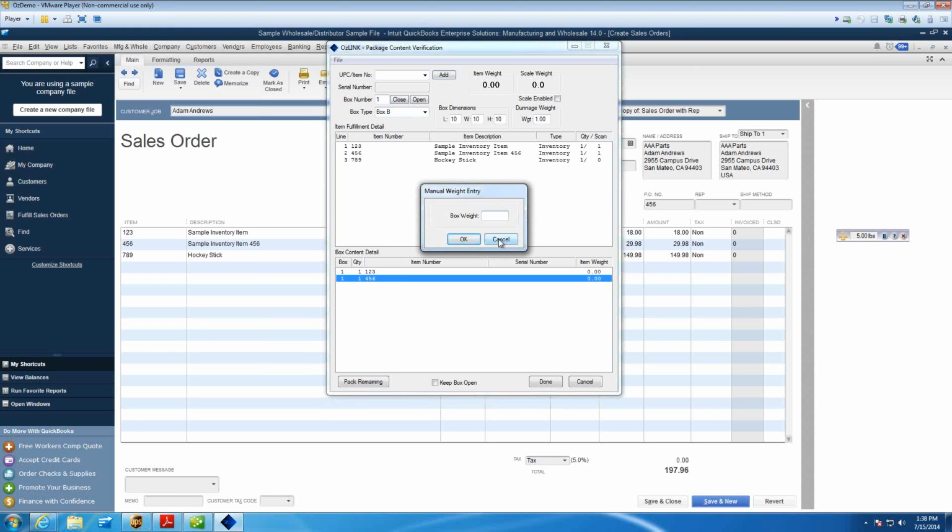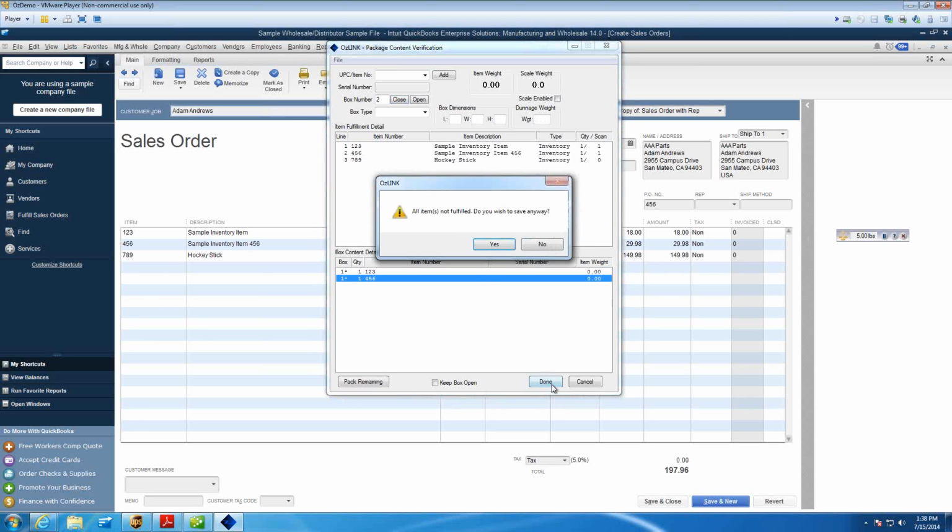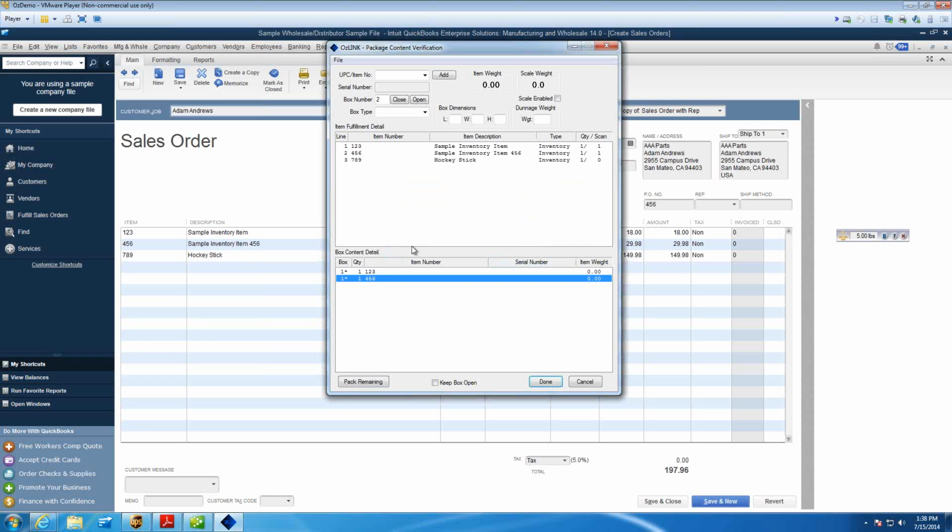Now it's asking me for the weight. I'll just enter the weight. If it's on a scale, you can just put it on the scale and get that weight from the scale as well. Hit OK. Now I have one more item left. If I were to click Done, it's going to tell me that there's still one more item that you need to scan and verify and pack away. So I'll hit No, and then I'll go ahead and click on 789, hit Add.